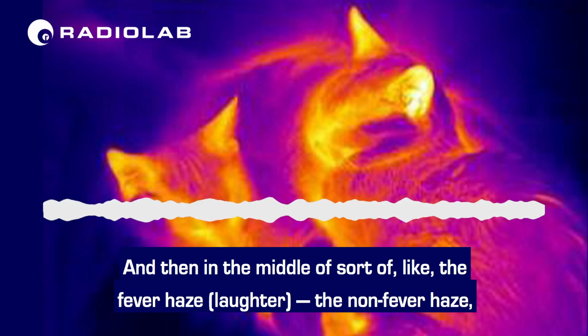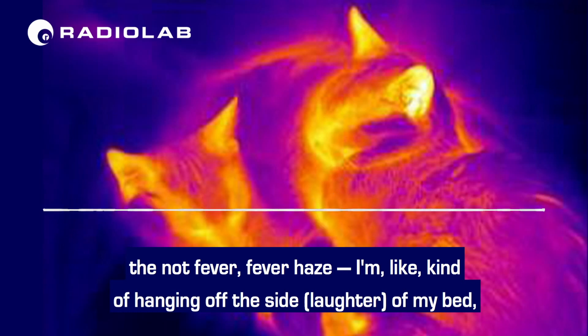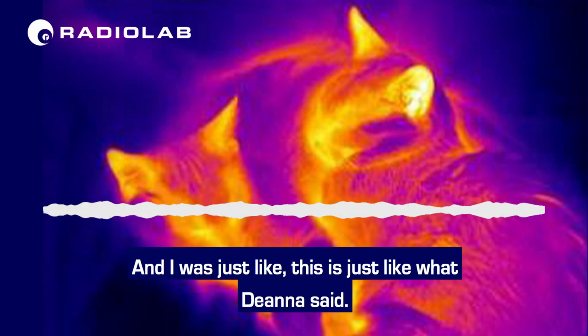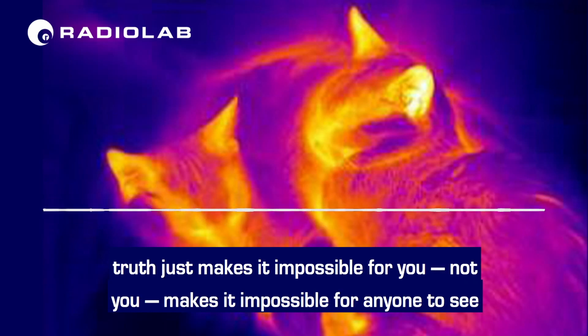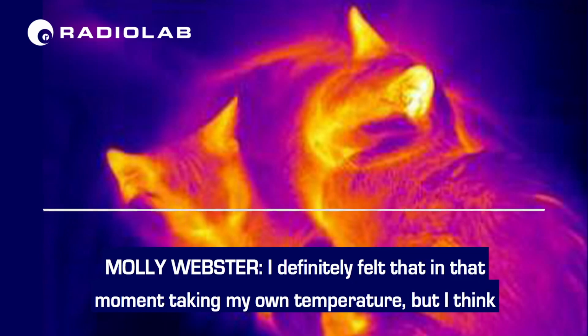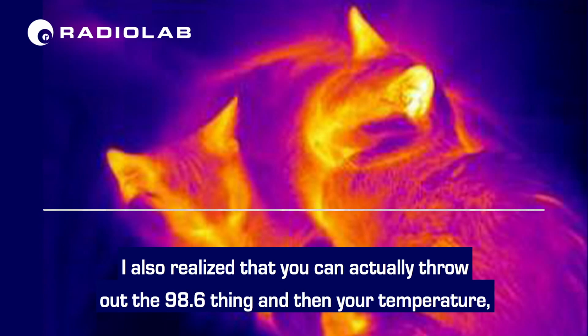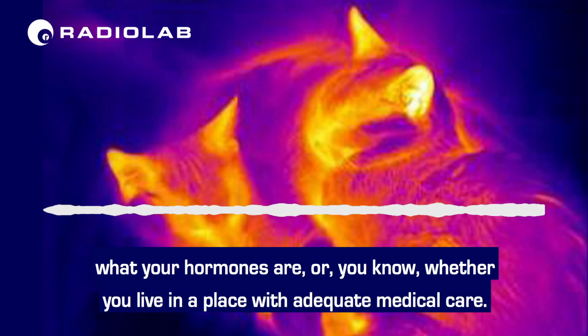And then in the middle of the fever haze, the non-fever haze, I'm kind of hanging off the side of my bed, very pathetic. And I was just, this is just like what Deanna said. I think that acting as if fever as a quantitative measure can give you objective truth makes it impossible for anyone to see the full scope of what is happening inside a person. I definitely felt that in that moment, taking my own temperature. But I think I also realized that you can actually throw out the 98.6 thing, and then your temperature, whatever it is, can be a window into so much more about a person, like how old you are, what your hormones are, or whether you live in a place with adequate medical care.